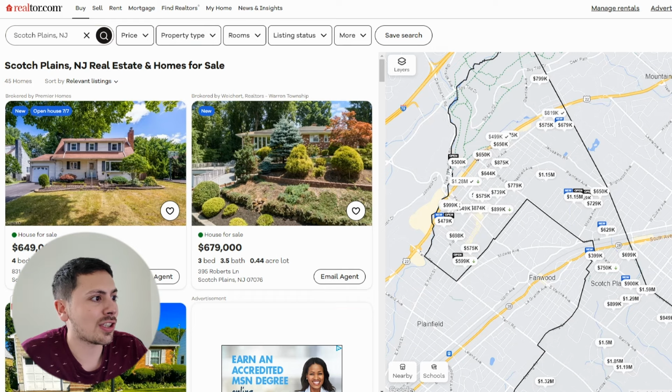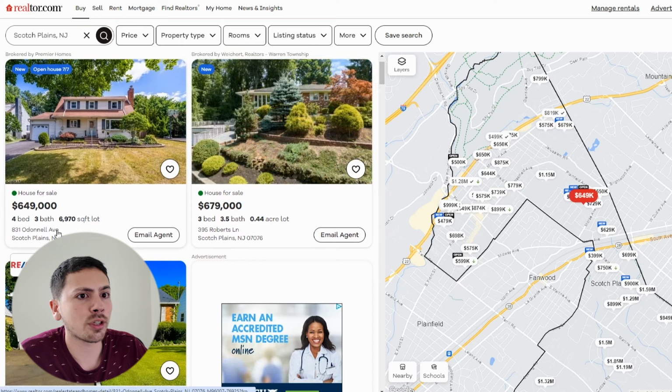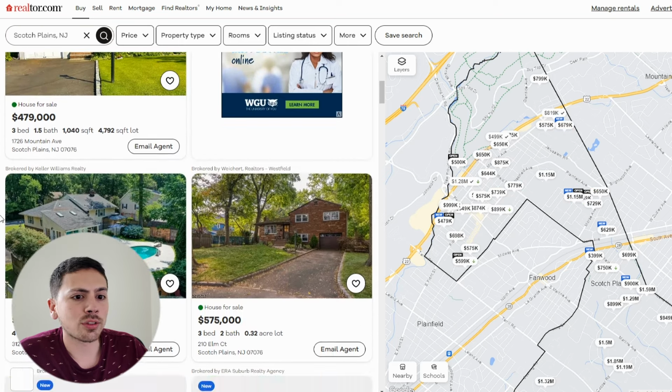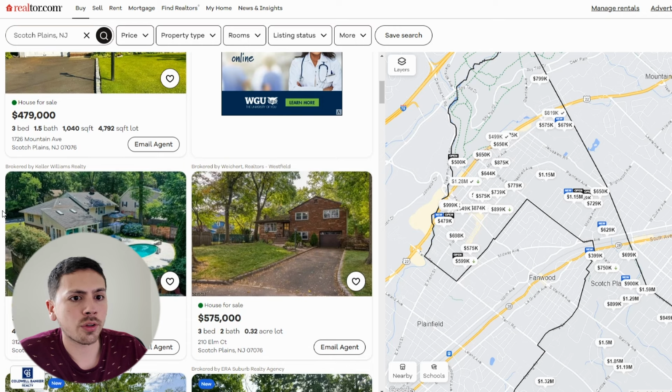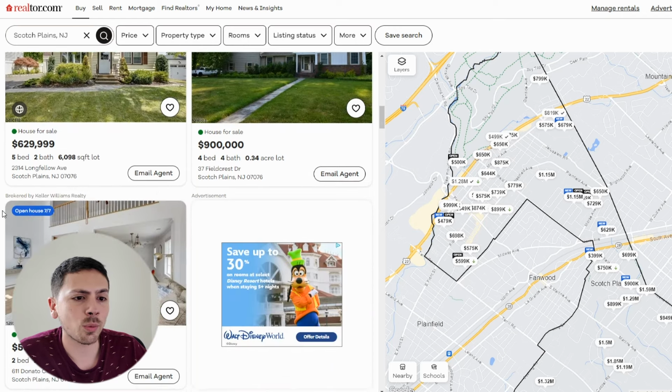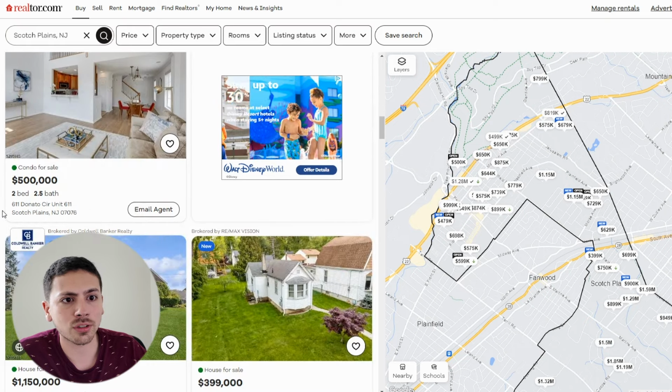You're seeing that value change a lot, and depending on the property you're looking for, you're seeing a lot of different kinds of real estate options. So even though Scotch Plains is a little bit more expensive than other parts of Union County, you're still going to get a lot of different kinds of homes with many different price ranges as well.